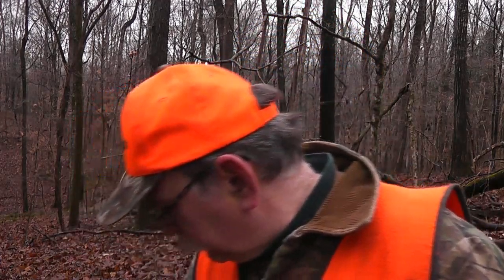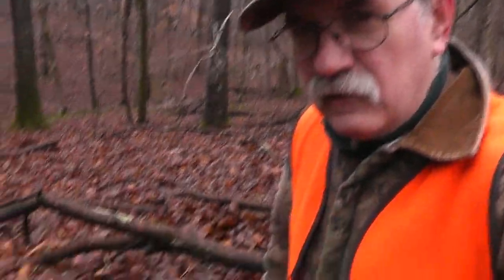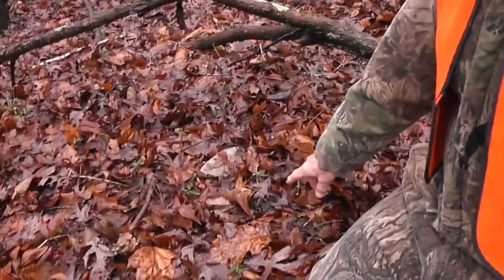I'm over here in this woodlot that I own, and I'm looking for some fresh deer sign. And I found a little bit here. It's not really fresh, but it's about a day old or so. Right here. So I know the deer are still moving through the area because they're scrounging around under the leaves looking for leftover acorns, because we had such a good acorn crop this past fall. I haven't hunted this very much at all.